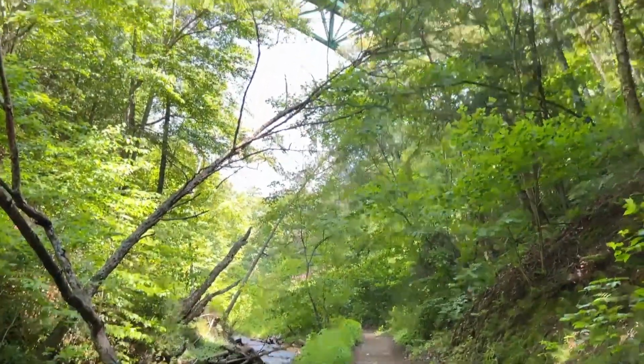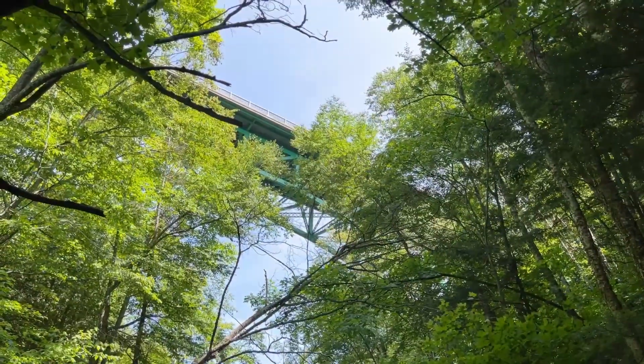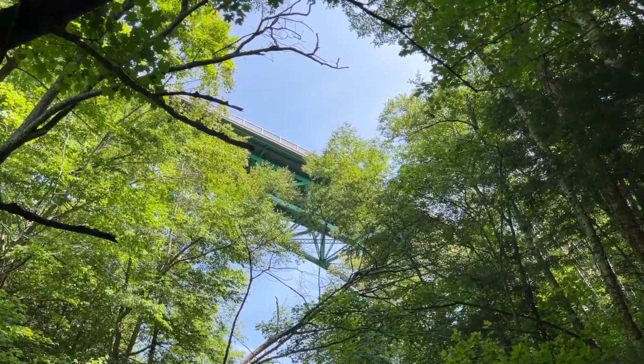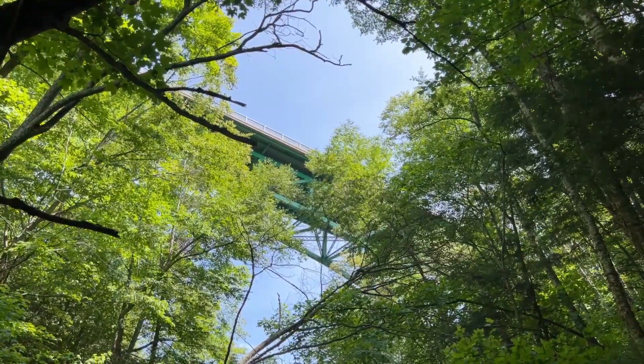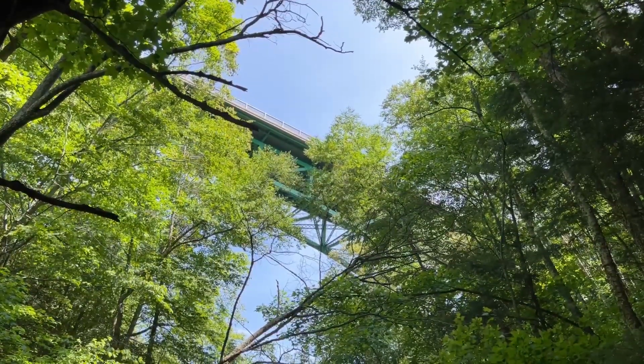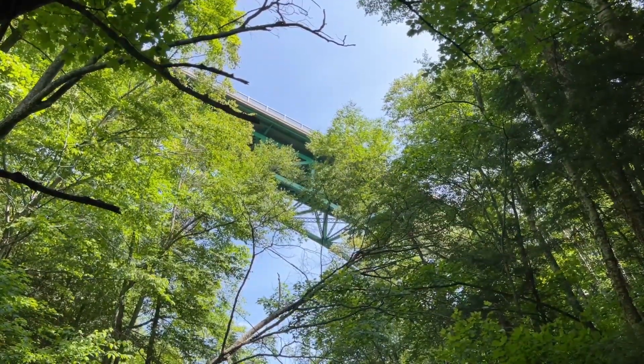Okay, you can definitely see it. We are way below it. Can't see the traffic at all. That's amazing, way up there. But now we're going to tackle those stairs to get back up.